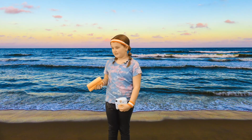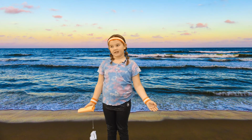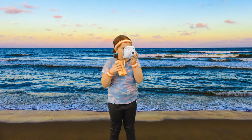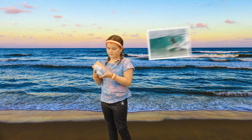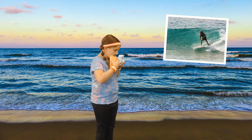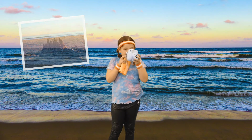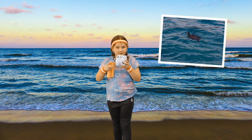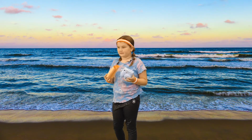Whoa, it looks like we're at a beach. My favorite part about the beach is I can make sandcastles and swim. Let's see if we can find anything. Oh, look at that guy surfing. That's really cool. Ooh, this sandcastle looks cool. I think there's about to be a turtle in the sea. Perfect. Man, I can't wait to look at these pictures someday.